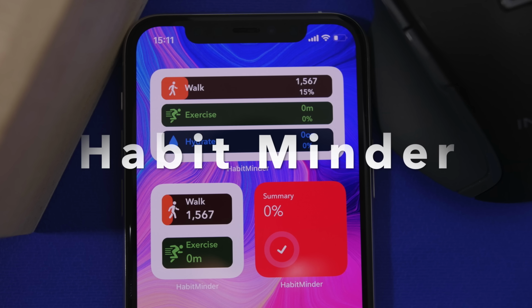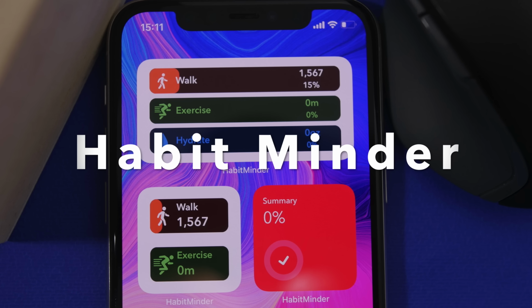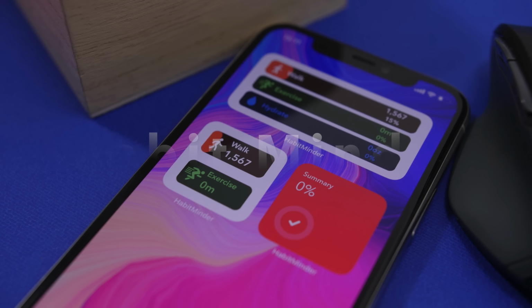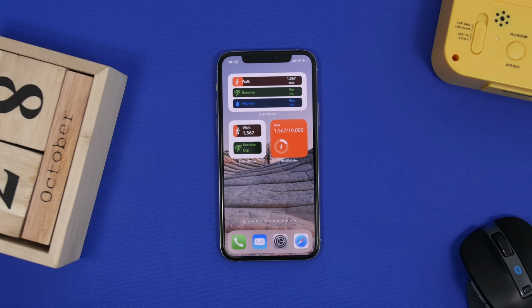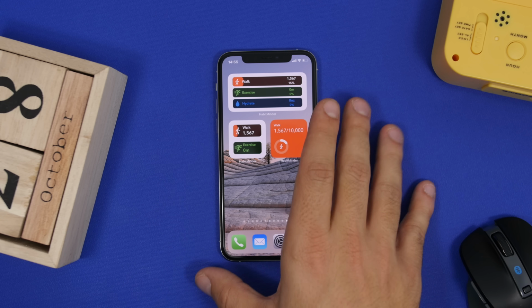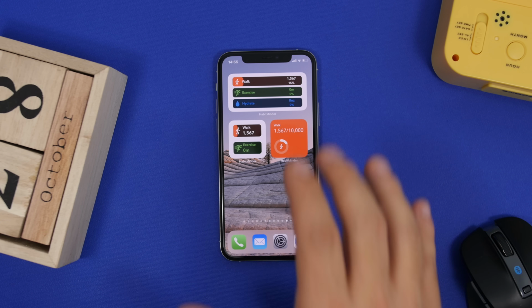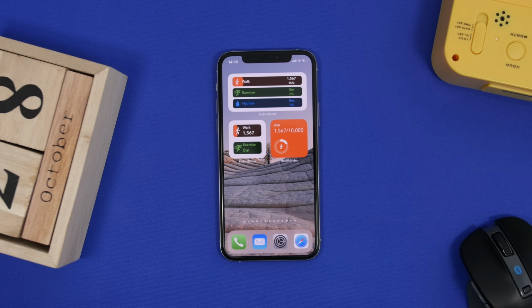Next up, we have Habit Minder. Habit Minder is an app that will remind you to complete your daily tasks. Every day you do something. Of course, you have your own habits, like maybe exercising, walking, or maybe reading something or doing work or anything that you do. Of course, you can add all of that to the app, and then using the home screen widgets of this app, you can remind yourself to complete your daily habits.